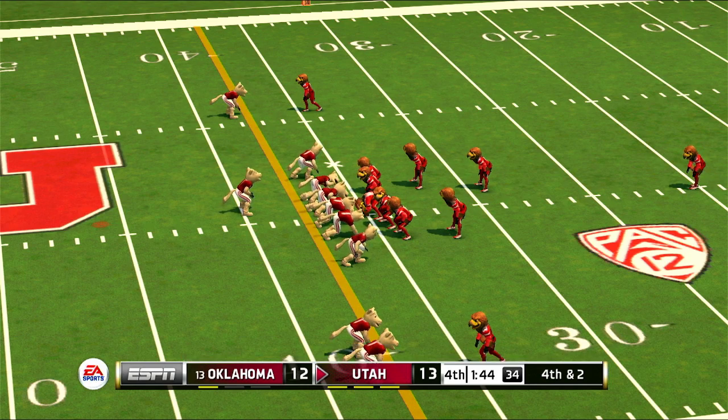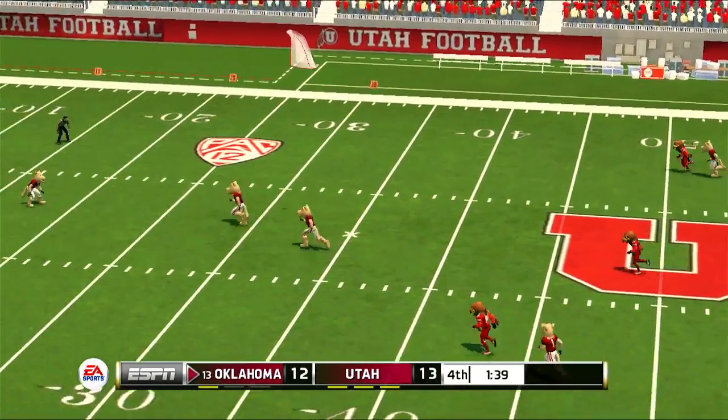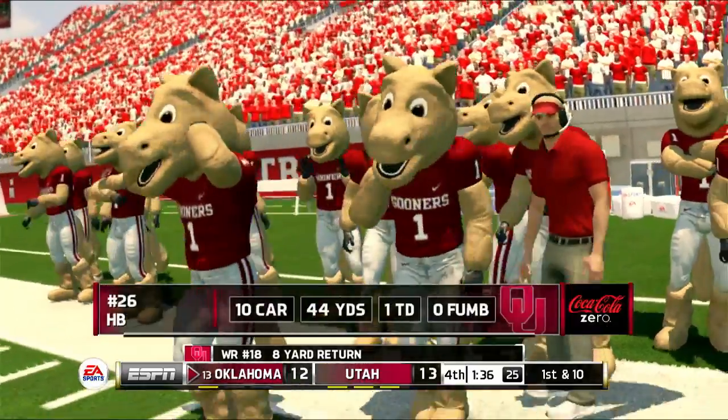Well, the offense hurt themselves by digging themselves into a hole on first and second down, so the defense didn't really have to put too much thought in how to defend on that third down. It's away, and it's a booming punt. Fielded at the 19. Gets to about the 27-yard line.